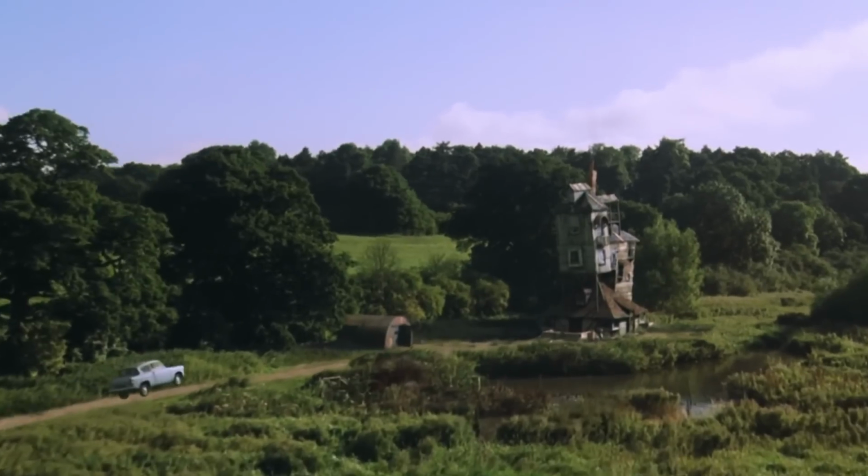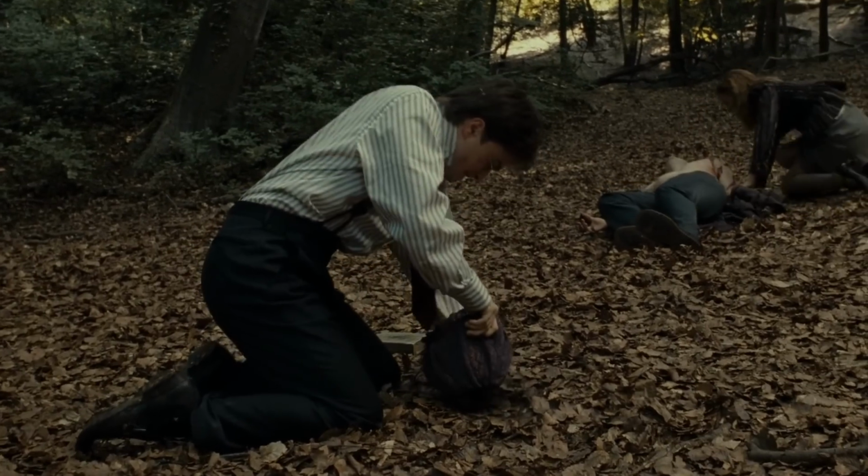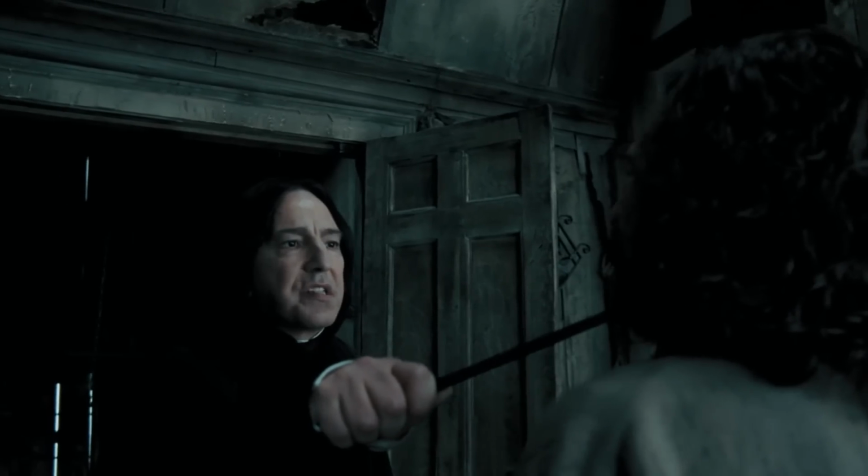Anyway, since that doesn't count, let's talk about some of the other powerful magical artifacts we've seen in the wizarding world. Did your favorite make the cut? Let's get into it right now.